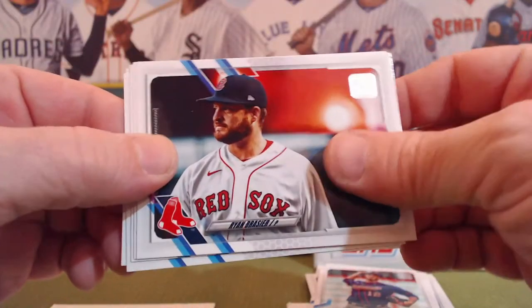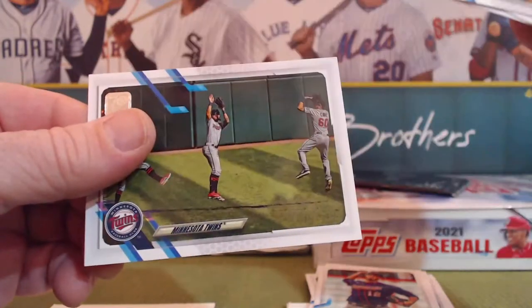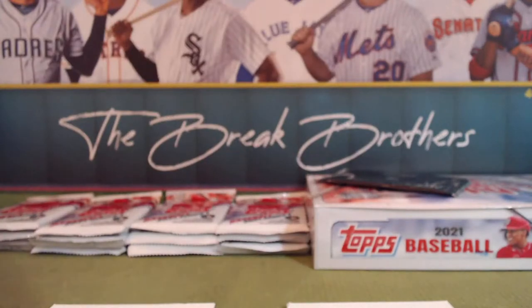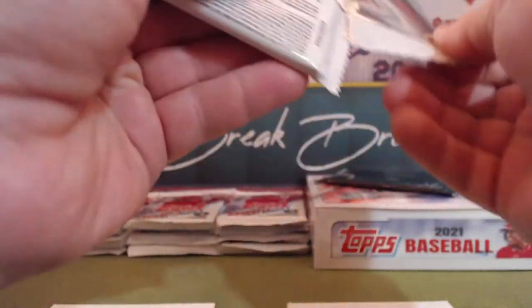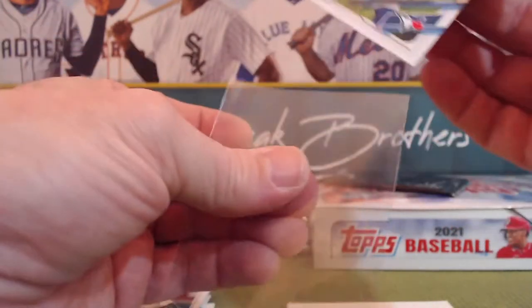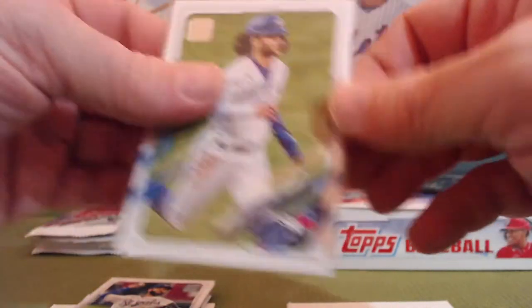We have got Ryan Brazier, Nolan Arenado, Paul Goldschmidt, Atlanta Braves, and the Twins team card. Looking for another Eric Bohm. I imagine you should pick up on one of those soon. Get that Bo Bichette for this box out of the way, though. Going out to the Blue Jays and Trevor. There you go. Another Bo Bichette.